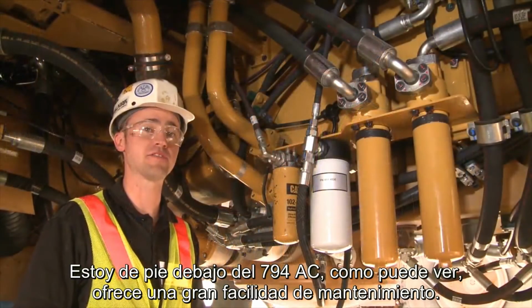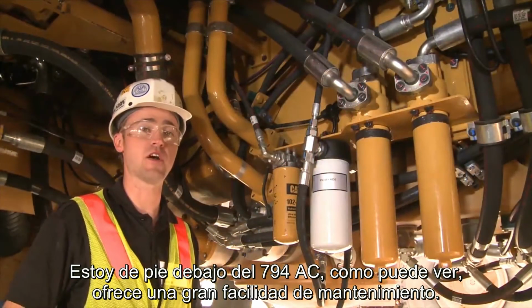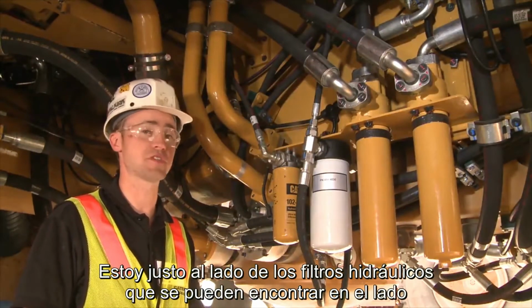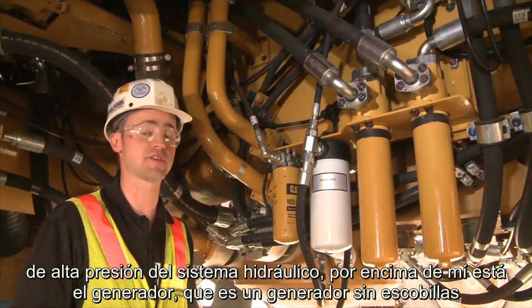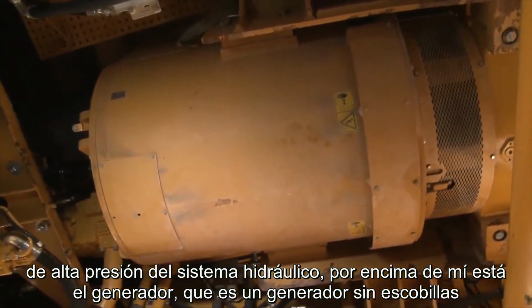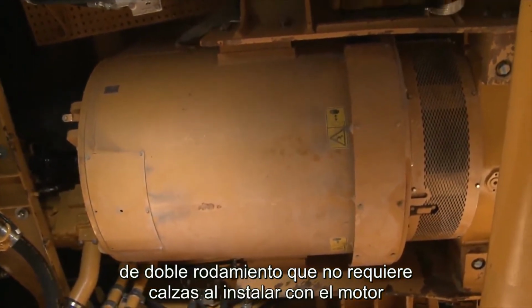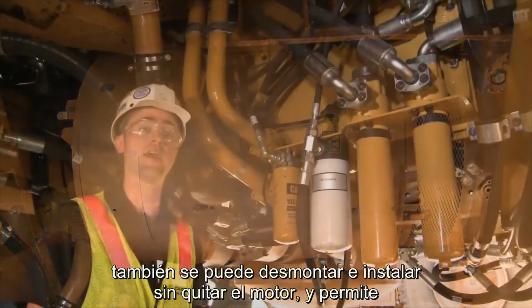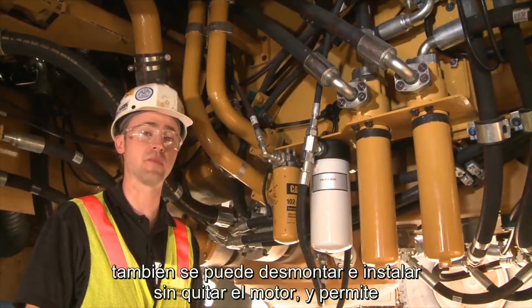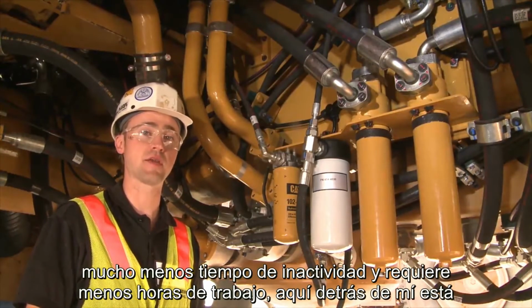I'm standing underneath the 794 AC. As you can see, it offers great serviceability. I'm standing right next to the hydraulic filters, which can be found on the high pressure side of the hydraulic system. Above me is the generator, which is a brushless dual bearing generator that requires no shimming when installing with the engine. It can also be removed and installed without removing the engine, creating much less downtime and labor hours requirement.